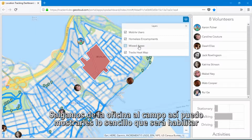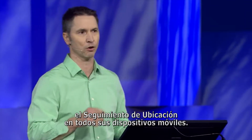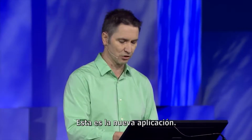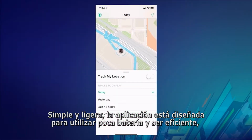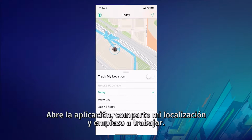Let's head from the back office to the field so I can show you how easy it'll be to enable location tracking on all of your mobile devices. This is the new location tracking app. Simple and lightweight, the app is designed for low battery use and efficiency. It's a simple solution. Start the app, share my location, and get to work.